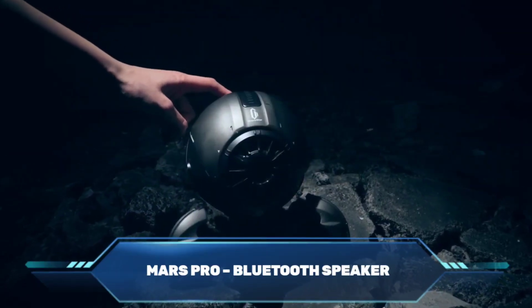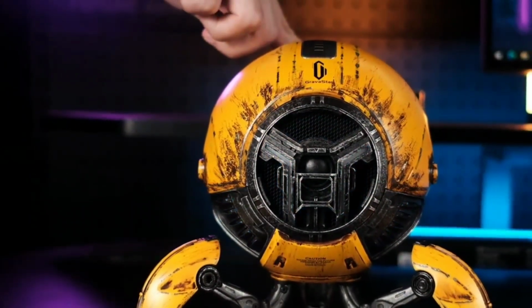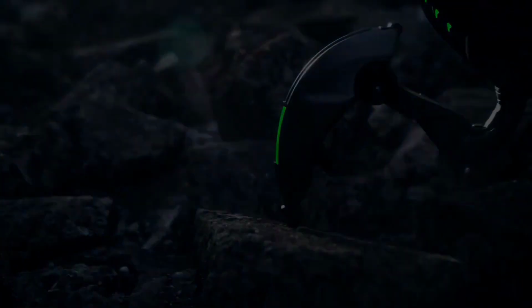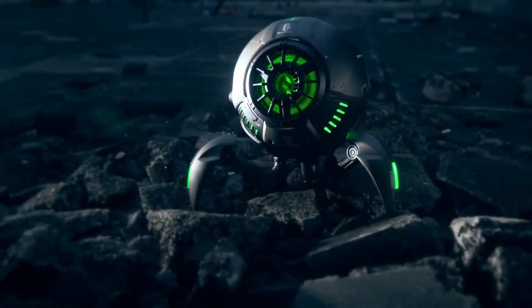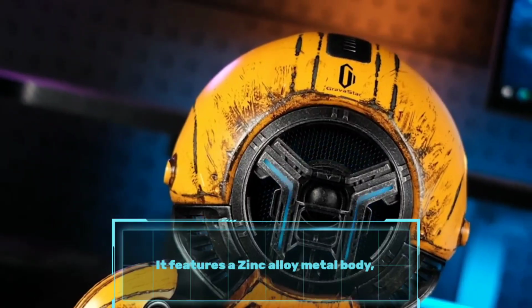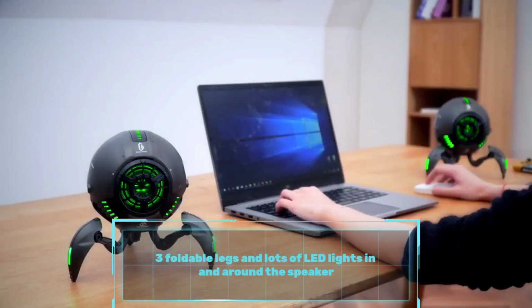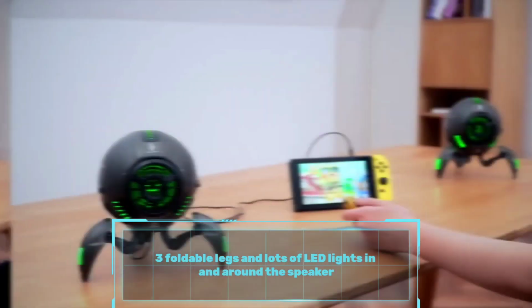Number 7. Mars Pro Bluetooth Speaker. This is such a cool desk addition that nearly everyone who glimpses them will have their attention on it. Mars Pro comes in various colors and styles. It features a zinc alloy metal body, so if you carry it, you can deem how luxurious it is. There are 3 foldable legs and lots of LED lights in and around the speaker.